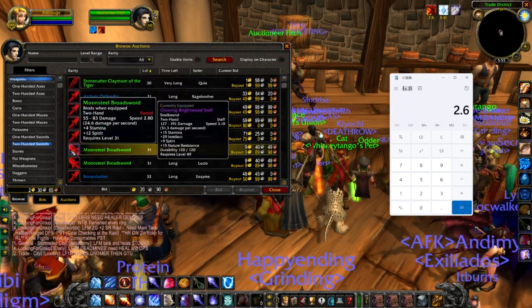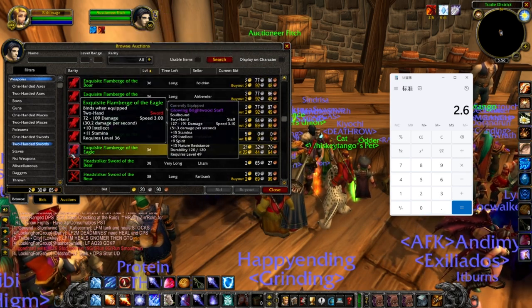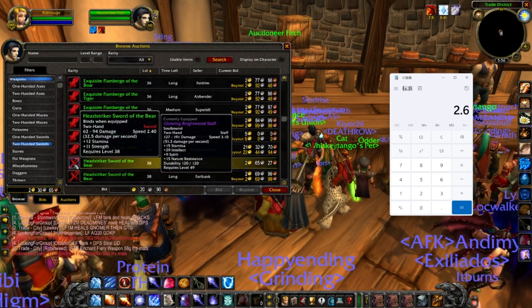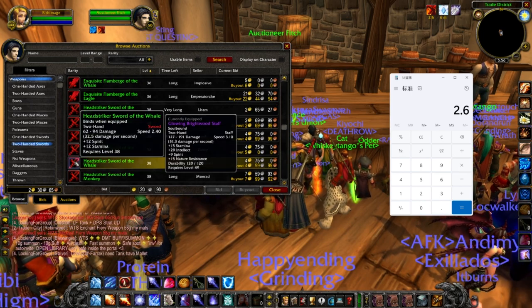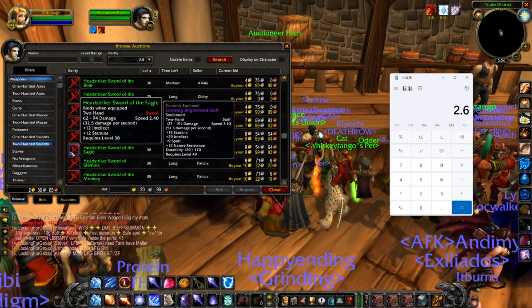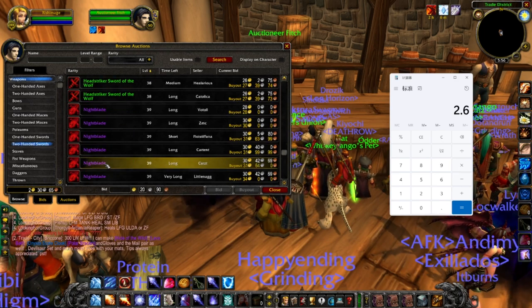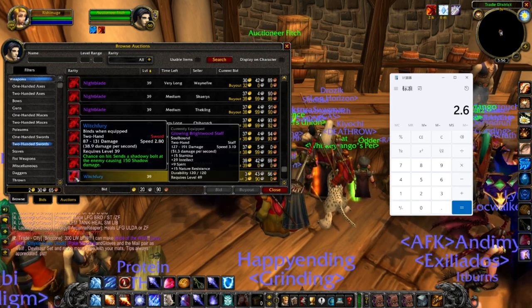Yeah, and the green ones also tend to be quite quick. I think the axes are the quickest. Yeah, look at this. 2.4? 2.4 green. Holy crap. That is amazing. Okay, let's compare.